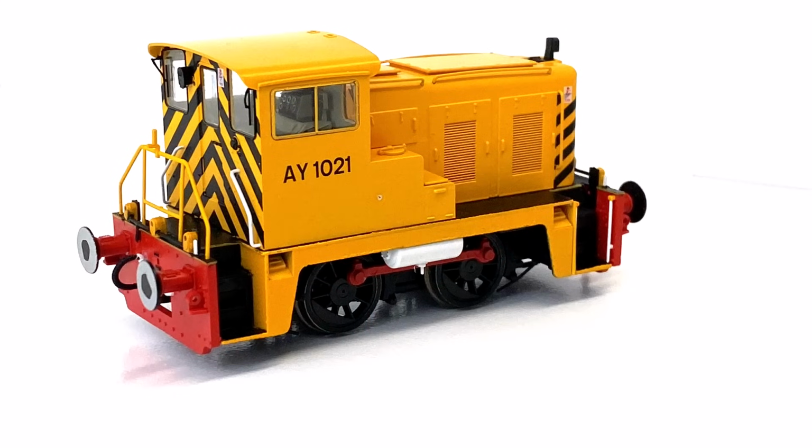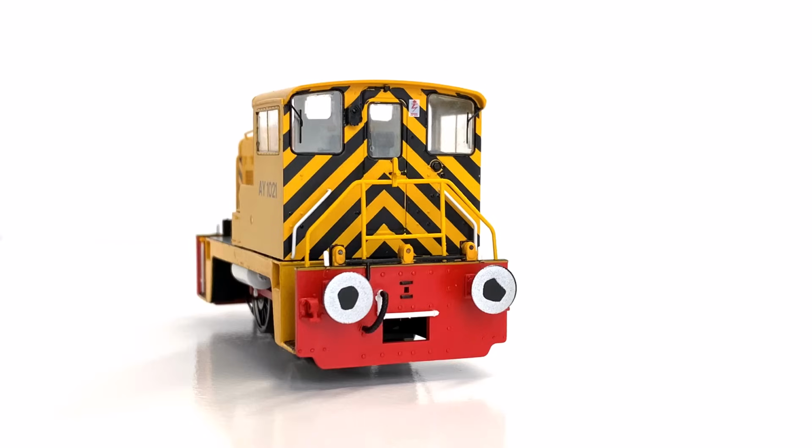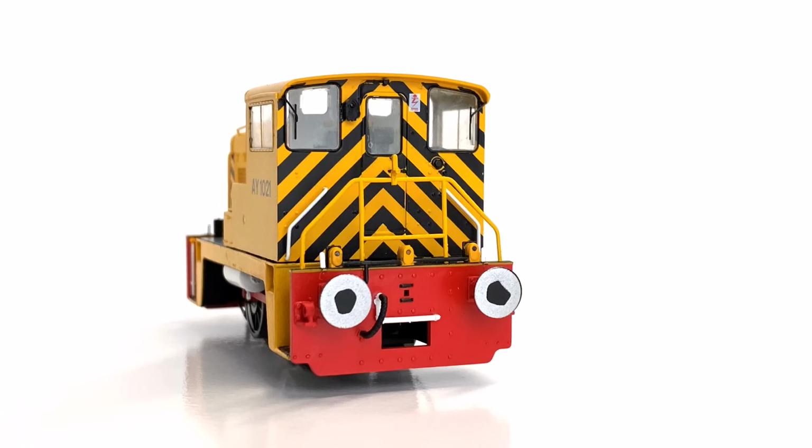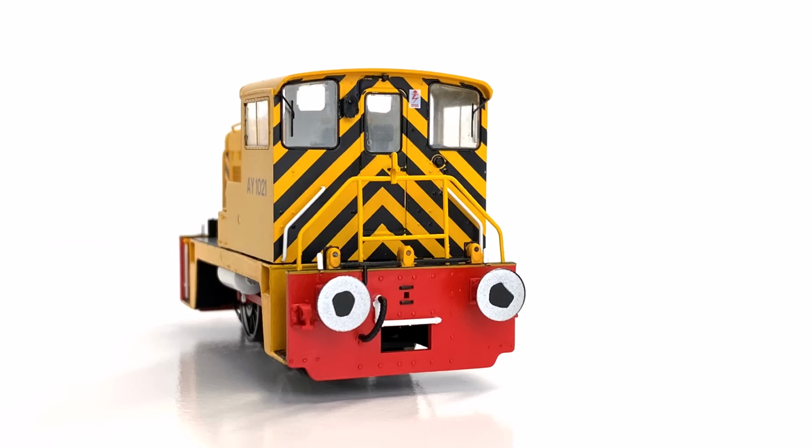Around the back and the overhanging roof or veranda is finely moulded. Heljan really have captured the elliptical curve of this roof as the curve steepens towards the rain strips at either side. The cab door, which is centrally positioned between 2 rear-facing windows, is slightly recessed, which matches images I have of the actual Class O2 locomotive.